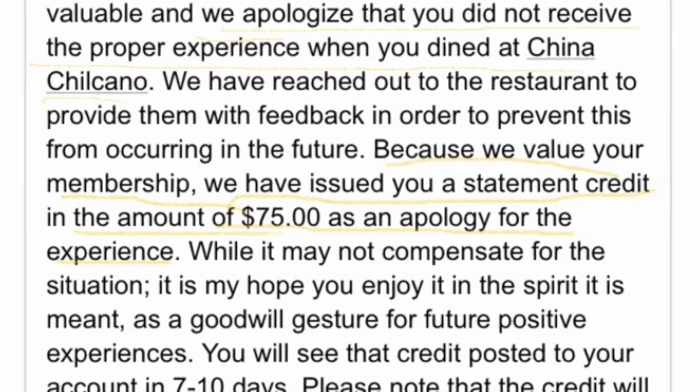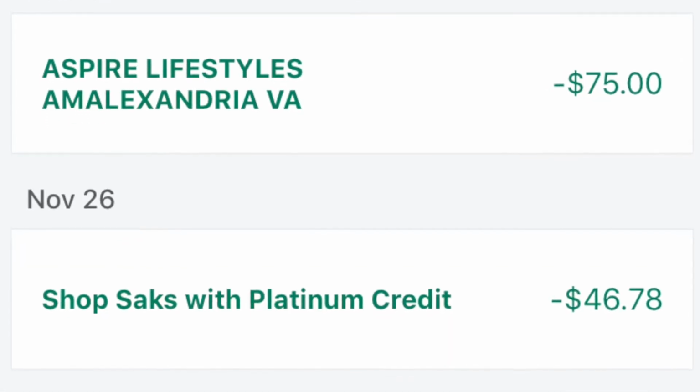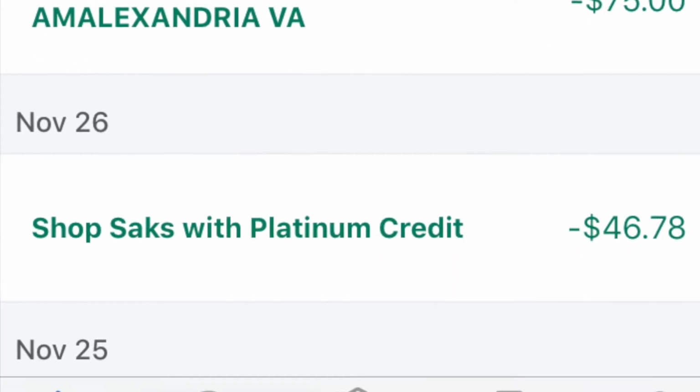So I got more bang for my buck than I even spent. That's a $75 credit straight to me that I wouldn't normally have gotten. I also enjoy the Saks card because I live right next door to Saks Fifth. Being able to get that $100 a year or $50 every 6 months definitely helps for me. I'm not a shopaholic, but anything free is great. And I'm getting some free shoes.